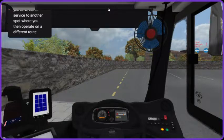Yeah, that's correct, because I'll give you an example. Like Yorkshire 2.0, you can do services 9, 17, 20. You can start them from the depot and do the run from the depot to the starting point of service 4, service 9, 20, and so on. Where on some maps you just can't. You'd have to do it manually rather than doing it through the bus company itself.